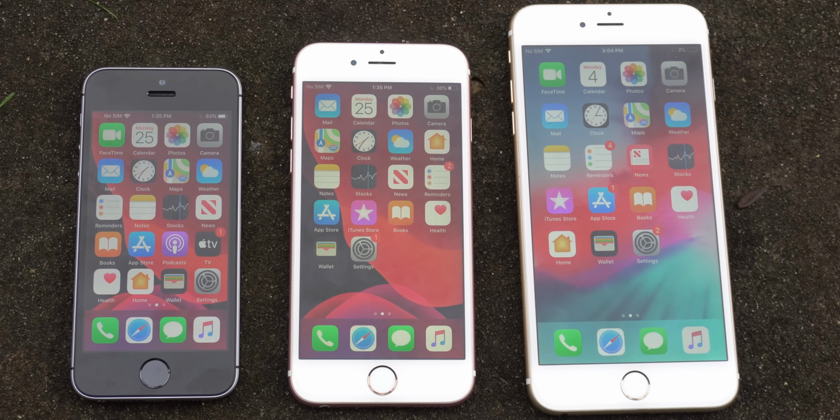And to clarify, the iPhone SE is essentially the 6S, but smaller. They're very similar across the board, so if you're interested in the 6S, but wouldn't mind a smaller phone, definitely save that $50 and get the SE.